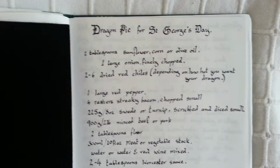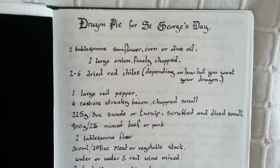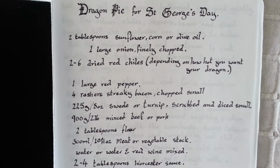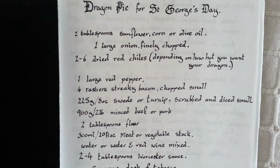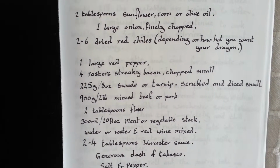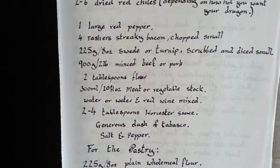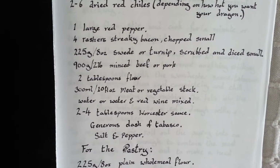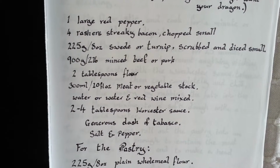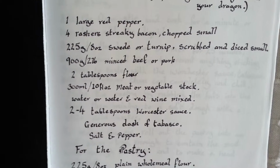Okay, for dragon pie for St George's Day, you need 2 tablespoons of sunflower oil, or corn oil or olive oil. We usually use the sunflower oil. A large onion finely chopped, 2 to 6 dried red chilies, depending on how hot you want your dragon. Sometimes we use fresh chilies, but just be careful how much you put in. You need 1 large red pepper, 4 rashers of streaky bacon finely chopped. We like smoked bacon, sometimes we use a little bit more.